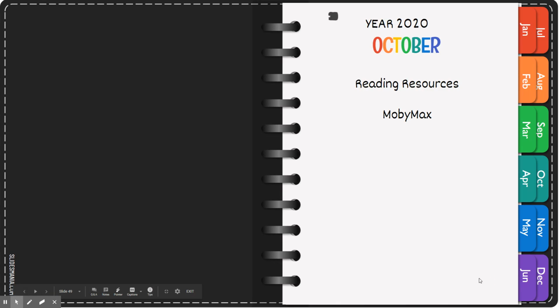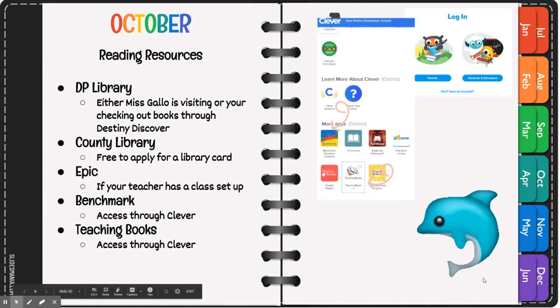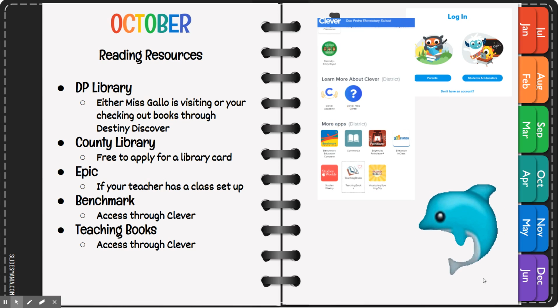In October, we went over reading resources as well as MobyMax. So our reading resources are our DP library, the county library, Epic, Benchmark, and teaching books. So our DP library is open. Your student is either checking books out directly from Ms. Gallo as she visits classrooms, or through Destiny Discover, which is an online tool that students can check out books. You can also check out books through the county library online. They are not currently open for in-person books, but you can do it online.